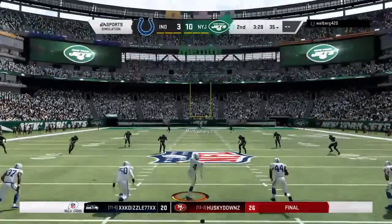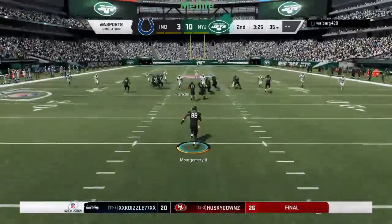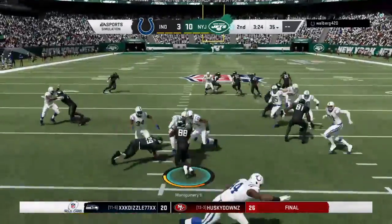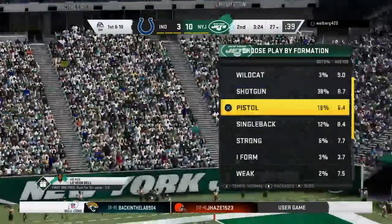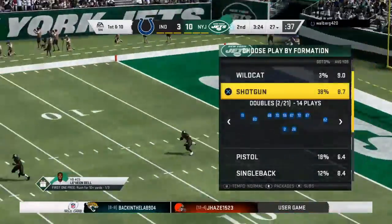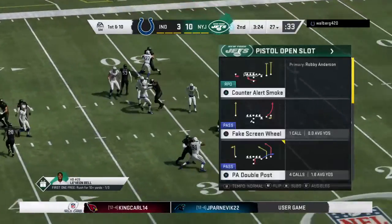No surprise if Vinatieri is able to convert there. He is, of course, the owner of the NFL record for most postseason field goals. Hard to believe he was undrafted coming out of college. And now here he is into his 40s, and he's still one of the best kickers around. The Jets take over 1st and 10 at their own 27-yard line.